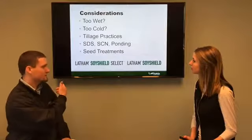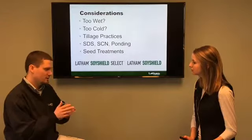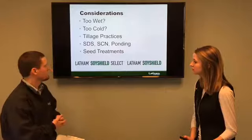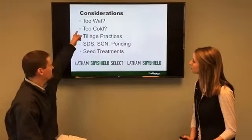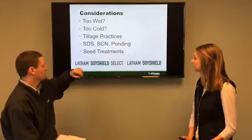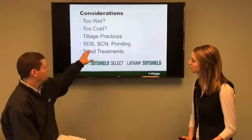On the same side, if it's too cold, temperature and moisture play a big part in germination. We talk about chilling injury and stuff. You don't want to plant into something that's going to cause it to fail from the get-go. So tillage practices to me go back to too wet, too cold. What kind of tillage practices are you doing? Is the soil warming faster? That kind of thing. And then the disease potential.